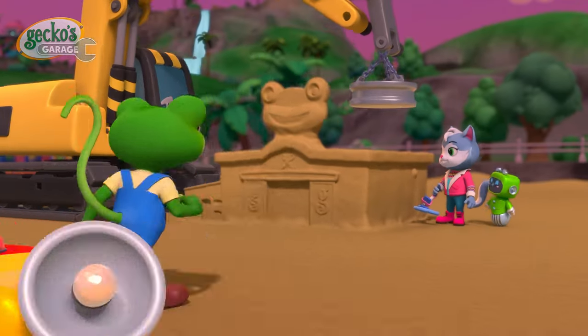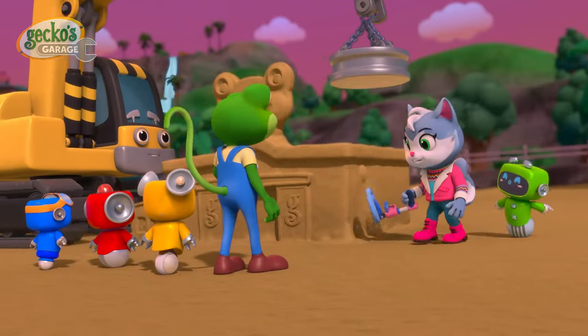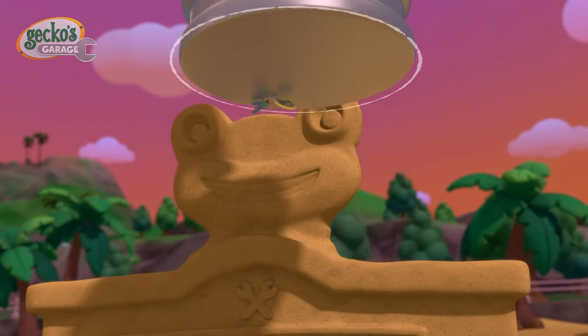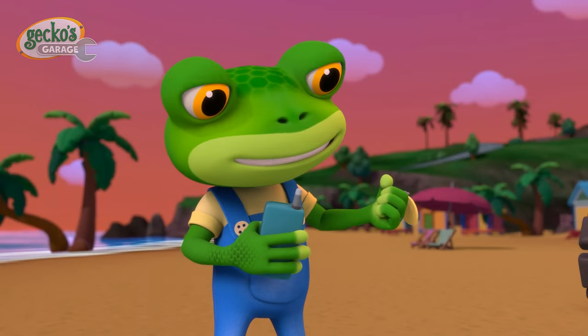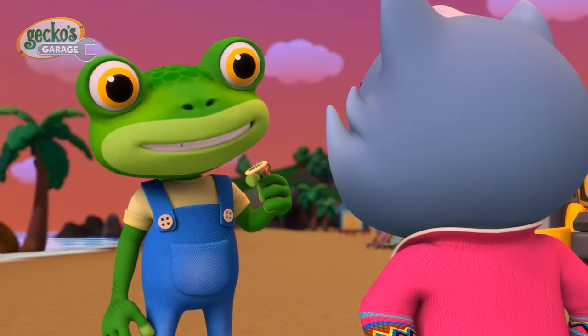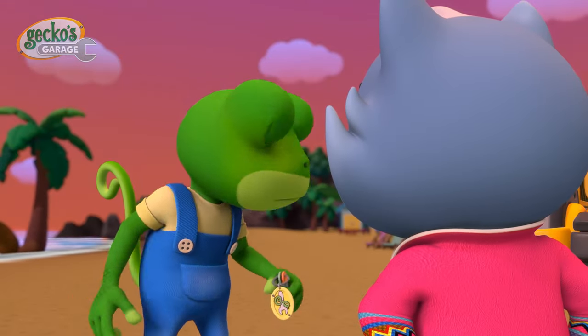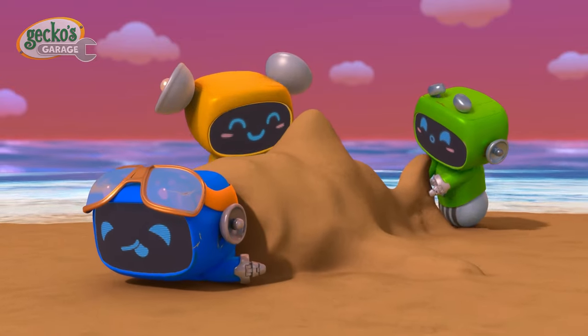Meow-wow! That must be the keys. Yes, indeed. This way, Eric. Phew! We got the keys! And the sand garage is safe. Now let's head on home. Wait, where did Blue go? We might need a bigger magnet for this one.